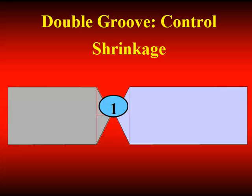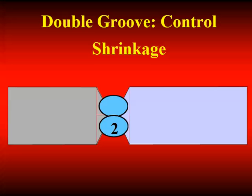So it is with double-sided welds. I put in a groove weld on one side, the plates tend to V up. I put in a groove weld from the other side, it tends to bring them back. I continue to balance the sequence of welding, and I can keep alignment of the parts.